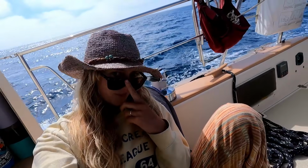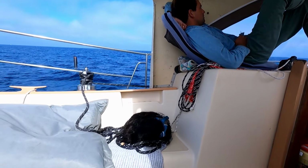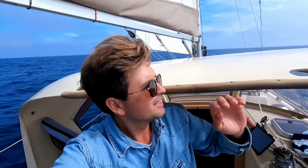Station. This is United States Coast Guard Sector San Diego. United States Coast Guard Sector San Diego. September 1st, 2025, 22:25 local. Correction, 15:25 local. 22:25 Universal Coordinated Time.